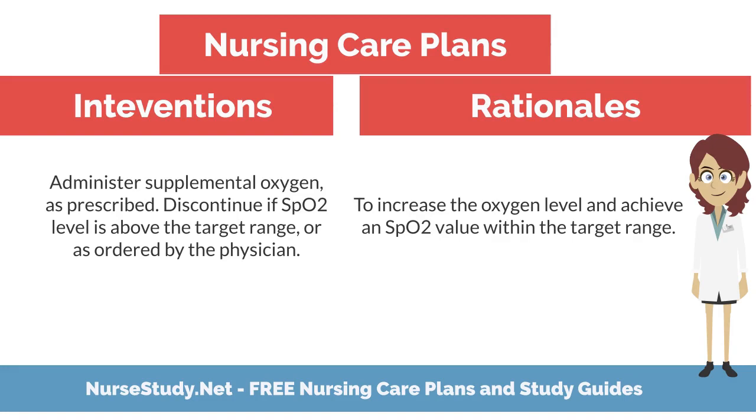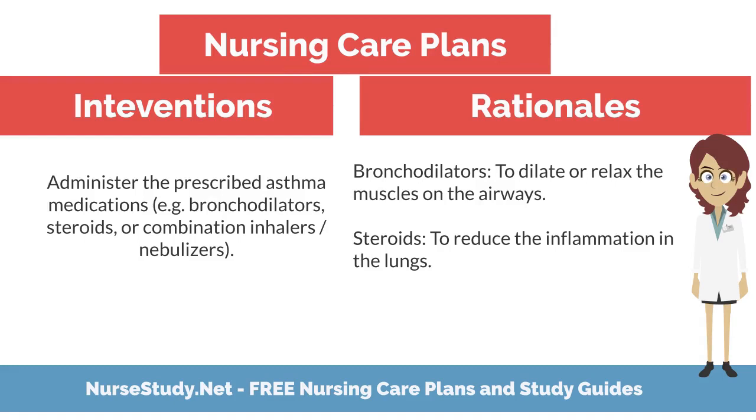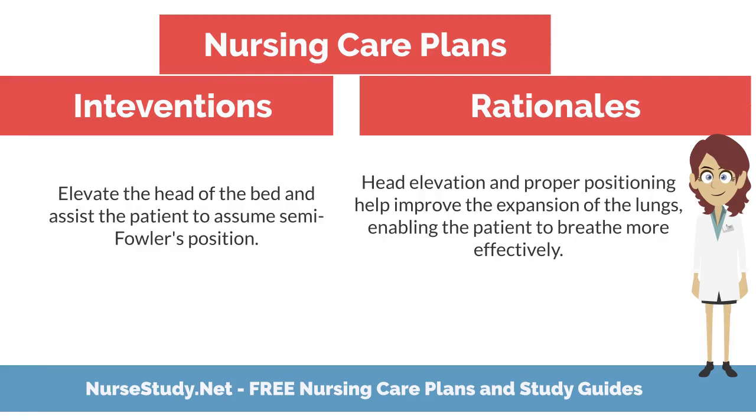Intervention: administer supplemental oxygen as prescribed. Discontinue if the O2 sat level is above the target range or as ordered by the physician. Rationale: to increase the oxygen level and achieve an O2 value within the target range. Intervention: administer the prescribed asthma medications like bronchodilators, steroids, or combination inhalers and nebulizers. Rationale: bronchodilators will dilate or relax the muscles in the airways, and steroids reduce the inflammation in the lungs.